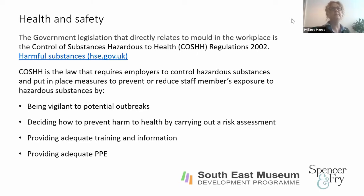So if you have those templates up and ready and running, if there's a flood and you need to pull those out quickly, who can deal with the issues, where the PPE is kept, what the procedures are, it's useful to have on hand. Of course, making sure that there's adequate training and information in place for those people who have been identified as okay to deal with the outbreak, and also for those who are working in the vicinity of it.